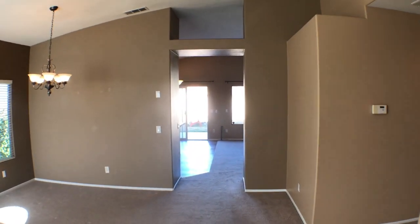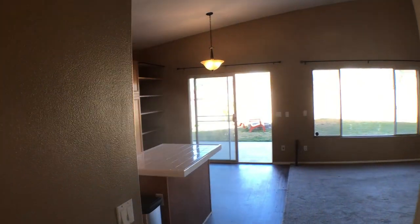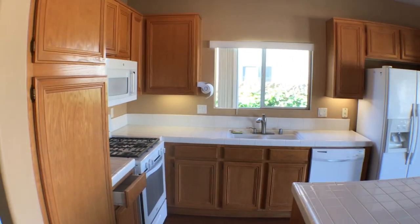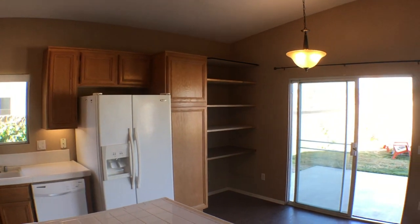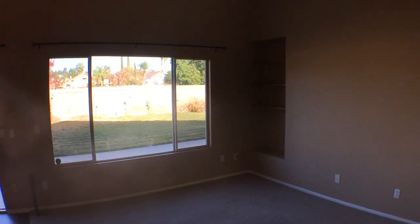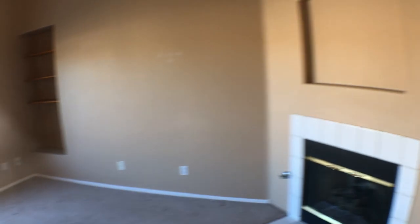Let's go to the kitchen, family room. We're entering the kitchen. We have a little dining nook right there. Family room with fireplace. Let's walk over to the other side.